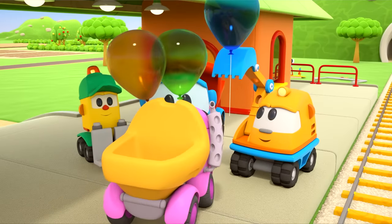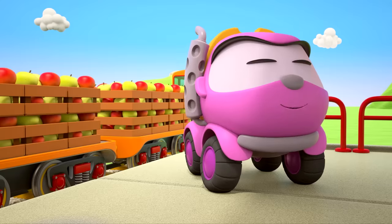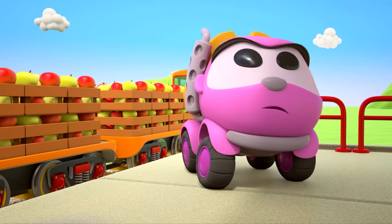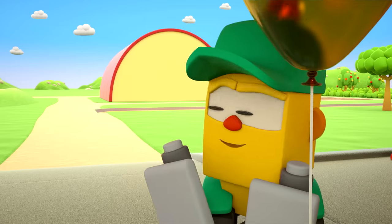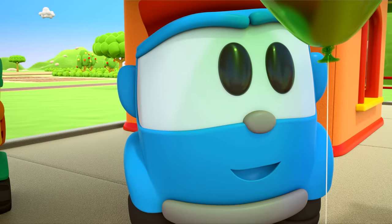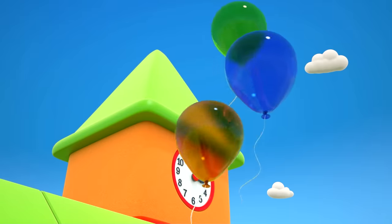Balloons! The friends are celebrating the opening of the new station. Hooray! The first train is setting off from the station! What should we call it? Buffer stop. End of the line? Apple Station. Such funny names. Which do you like best?